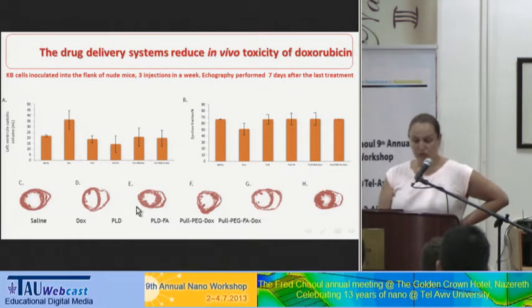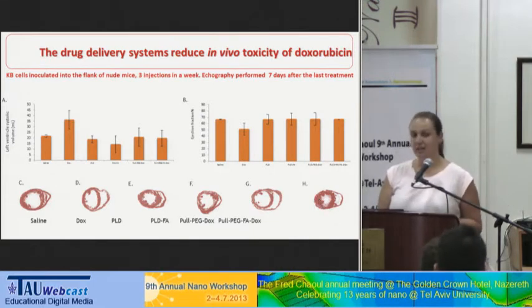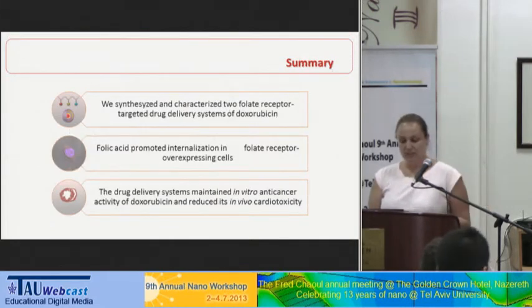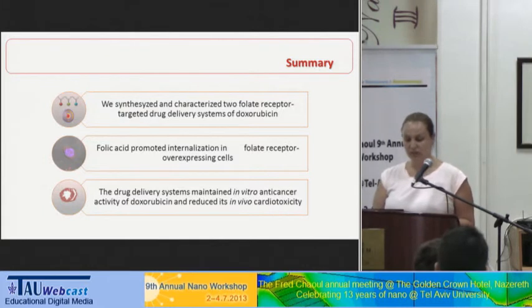Those results were confirmed also by histological analysis of the heart of the animals treated with doxorubicin and with its drug delivery systems. In fact, we can see that the animals treated with the liposomal formulation and with the polymeric prodrug showed lower left ventricle volume and thicker wall of the left ventricle. In conclusion, we synthesized and characterized 2 folate receptor targeted drug delivery systems of doxorubicin. Folic acid indeed promotes internalization in folate receptor overexpressing cells, and the drug delivery system maintained.